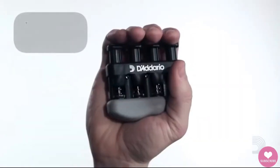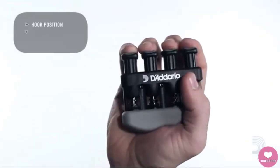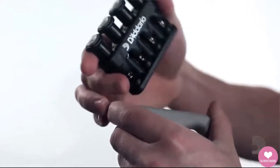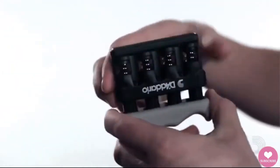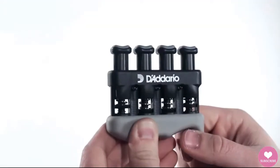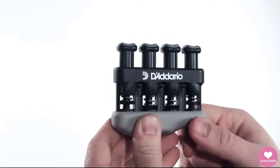With one tool, you can do a number of exercises such as hook position, fingertip flexion, and thumb opposition to keep you in the game. Additionally, by removing the molded pad of the VariGrip and placing it over the numbered buttons, you will uncover simulated strings to help develop and maintain finger calluses for string musicians. The VariGrip is the perfect tool for pre-show warm-ups and maintaining conditioning when you're away from your instrument. It is the ultimate hand exercising tool for all musicians.